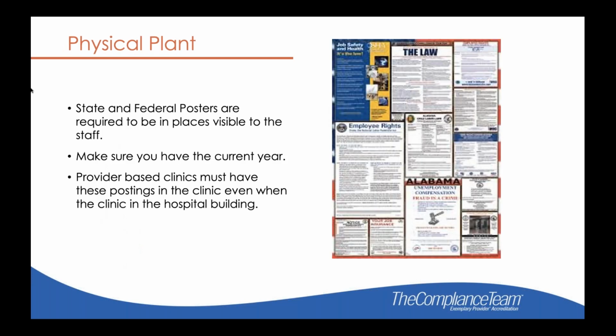Your state and federal postings are required to be in places visible to the staff. Most of the time we find these in the staff break room, if there is one, or certainly in the staff bathroom a lot of the time. Make sure you have the current year. We're now in 2020. We don't want to see 2019 postings up there. They're easily accessible on Amazon, etc. And a lot of them, like this one, have OSHA and the state hiring law all on one poster.